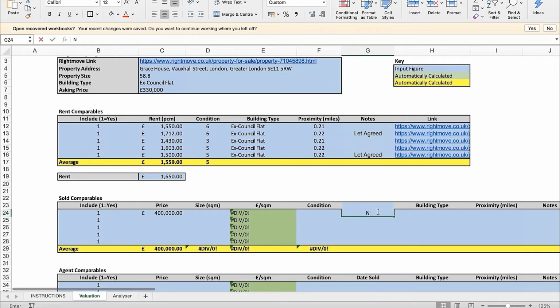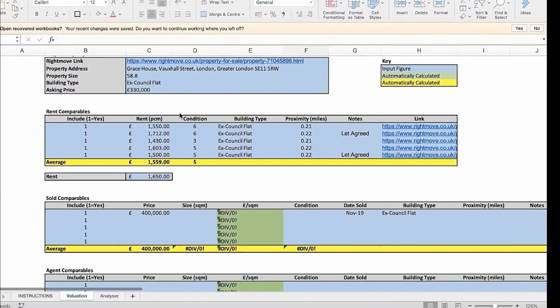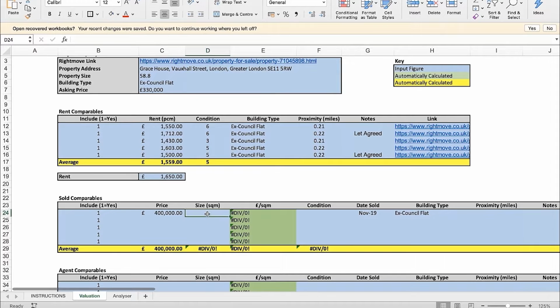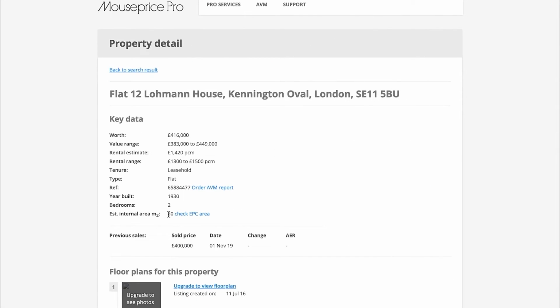The date sold was November 2019. The building type is ex-council. Okay, so the next thing, if I go back here, the next thing we need to know is, well, what size was the property? And to work out the size of the property, sometimes it will tell you the size here, but what I find is that this is not always accurate.